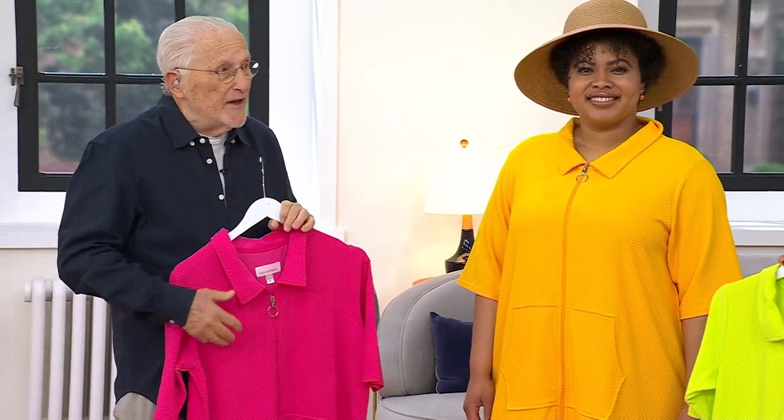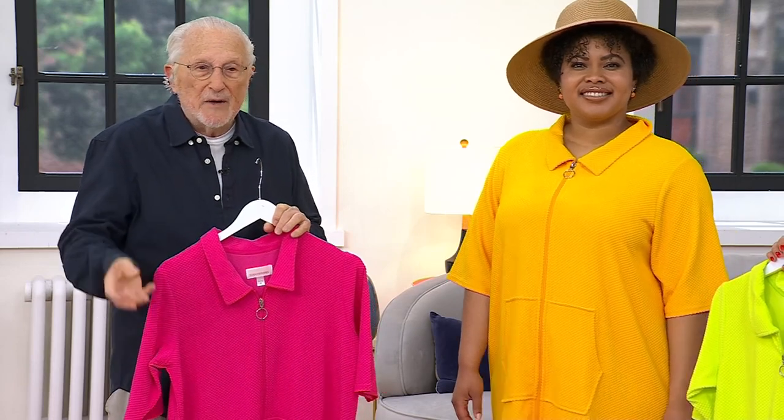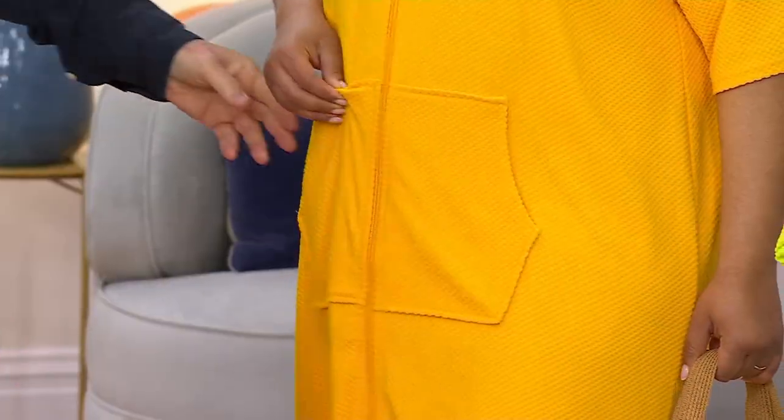But again, it's a wonderful way to look. I have relatives who are a little up there. They don't want a popover. They want something they can zip into. Right. This is a robe. It's a beach cover up. It's almost like a dress. It's got the deep front pouch pockets or kangaroo pockets from the side.